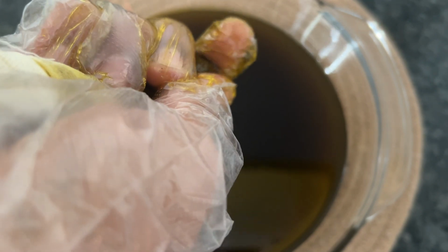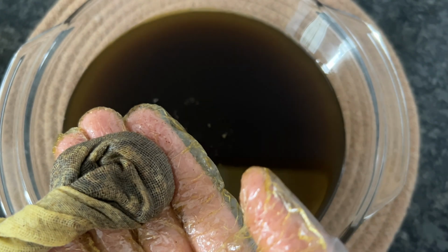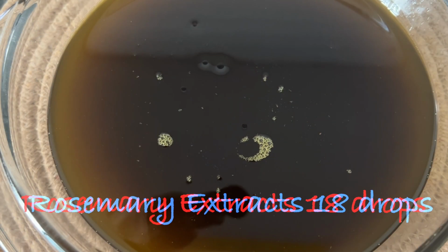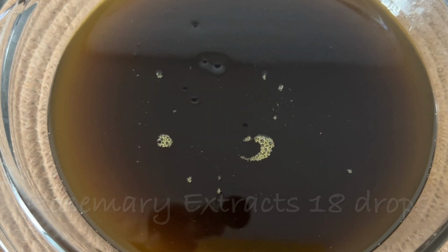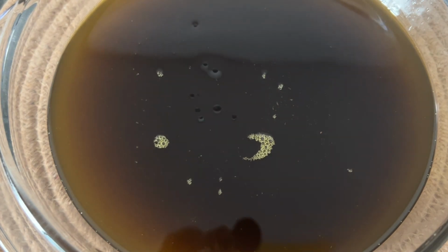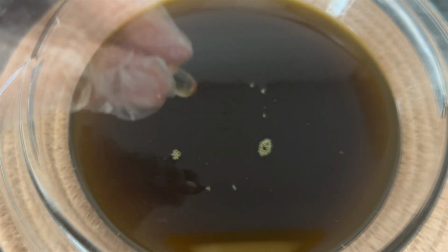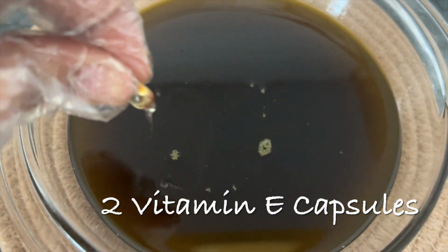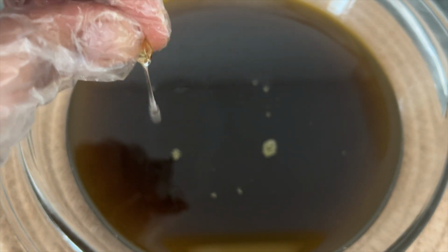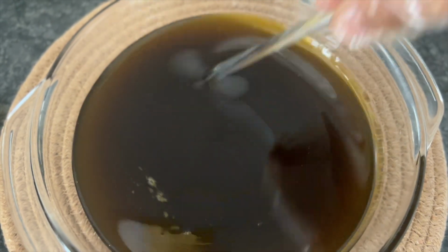Once the oil is strained, it's time to add 2 final powerhouse ingredients for an extra boost. First one is rosemary extract. Add 18 drops of it. Finally, we have vitamin E capsules. Add 2 of it. Give this mixture a good mix.